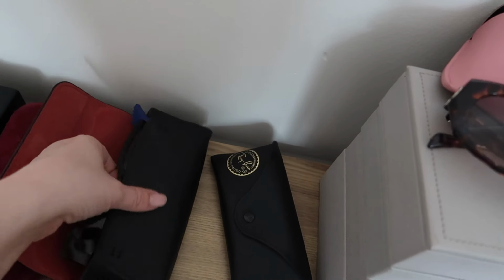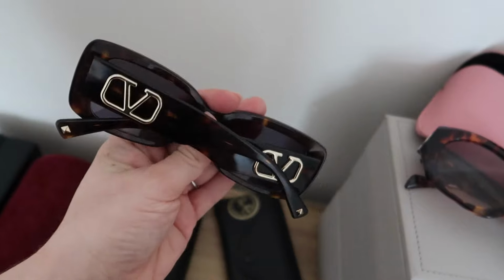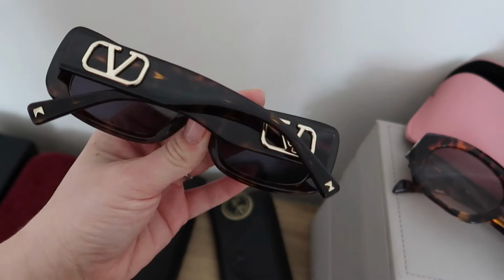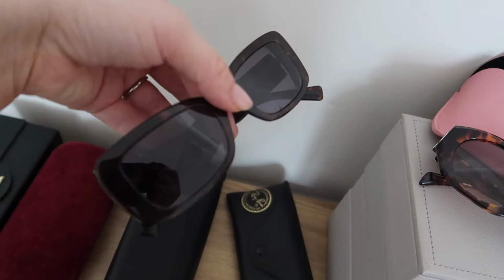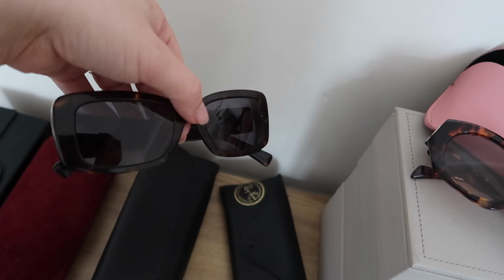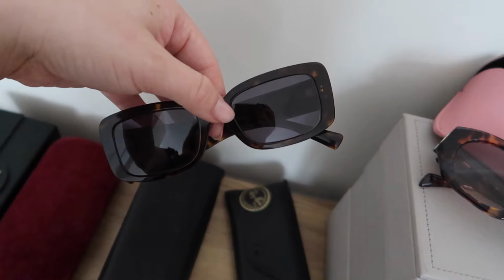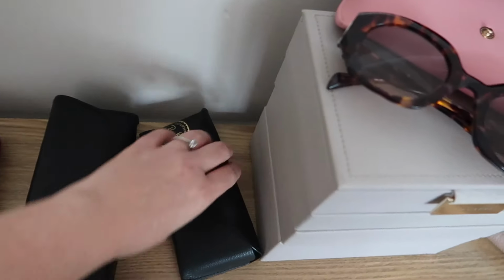I really, really like these. They're more of a square shape. Again, kind of tortoise shell, but they've got the massive Valentino logo at the side, which I do find quite a lot, but I do like these ones. They've got more of a purple lens. I think I've also got a prescription lens in these ones, if I remember correctly. Yeah, I'm pretty sure I do. So I've got these Valentino ones, and then I have two pairs of Ray-Bans.